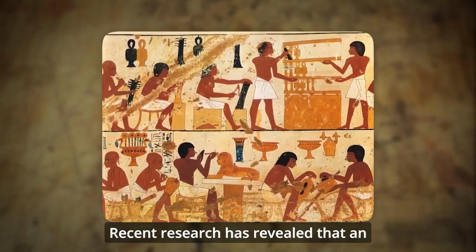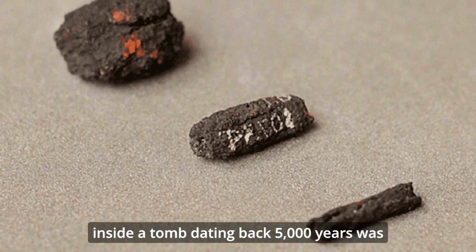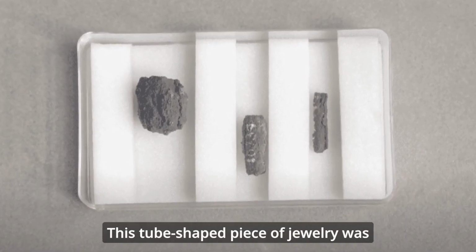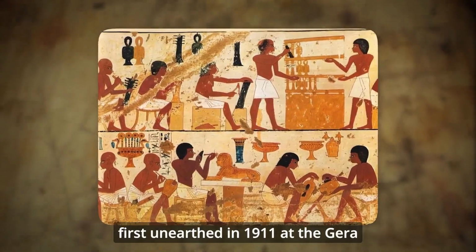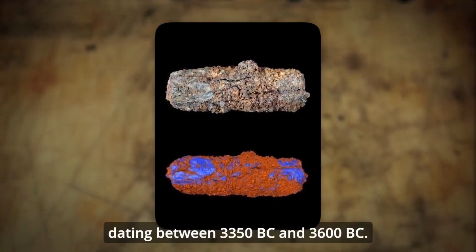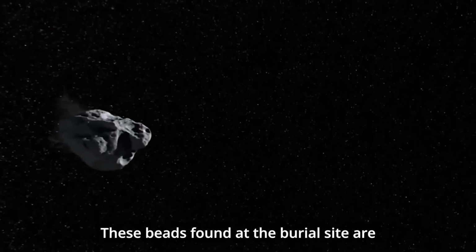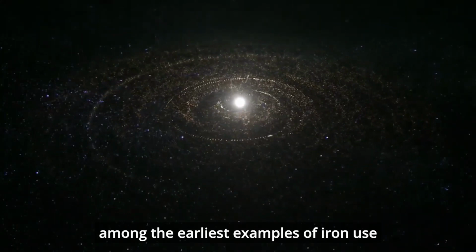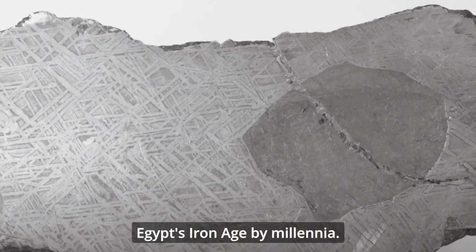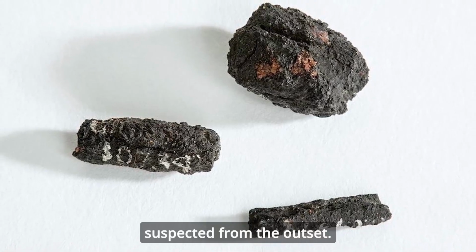Recent research has revealed that an ancient Egyptian iron bead discovered inside a tomb dating back 5,000 years was crafted from a meteorite. This tube-shaped piece of jewelry was first unearthed in 1911 at the Gerzeh Cemetery located about 40 kilometers south of Cairo, dating between 3350 BC and 3600 BC. These beads found at the burial site are among the earliest examples of iron use in ancient Egypt, predating Egypt's Iron Age by millennia. The cosmic origins of these beads were suspected from the outset.